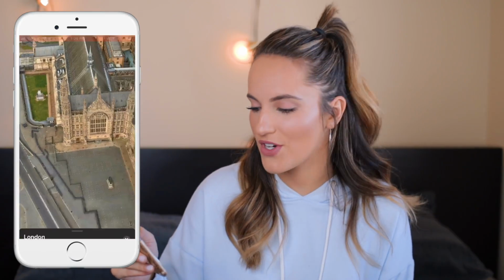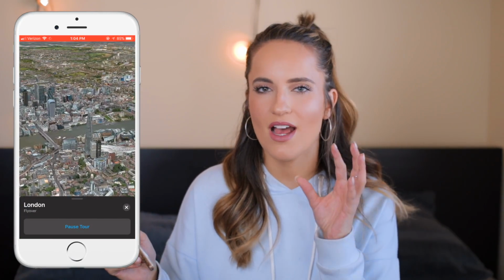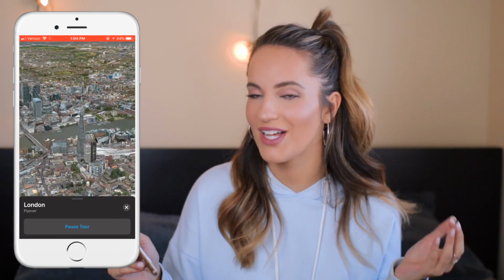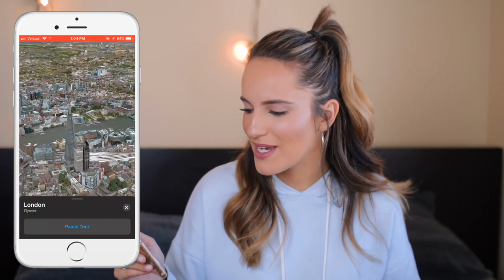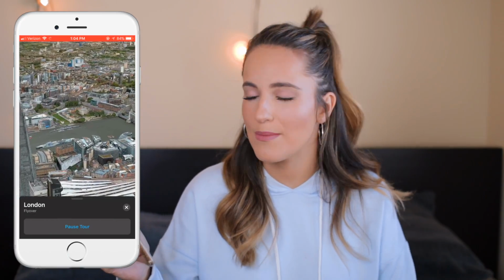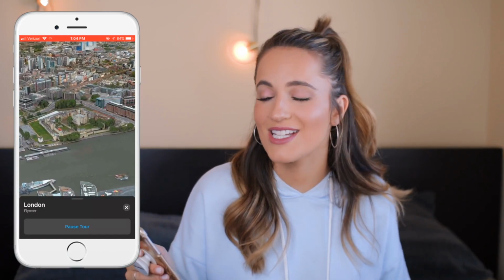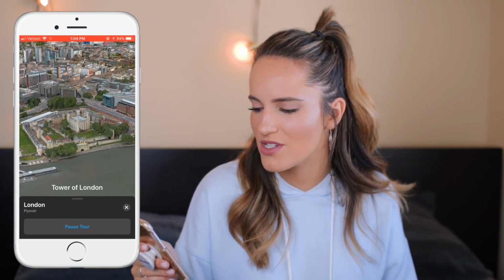But to take that a step further, if you click Start City Tour, it gives you a straight up 3D tour of London. And it'll do this for any major city. It'll kind of swoop into very important landmarks or buildings and give you the name of those landmarks. And it's awesome. It really feels like you are there, which I think is so cool. The technology of this is just incredible.